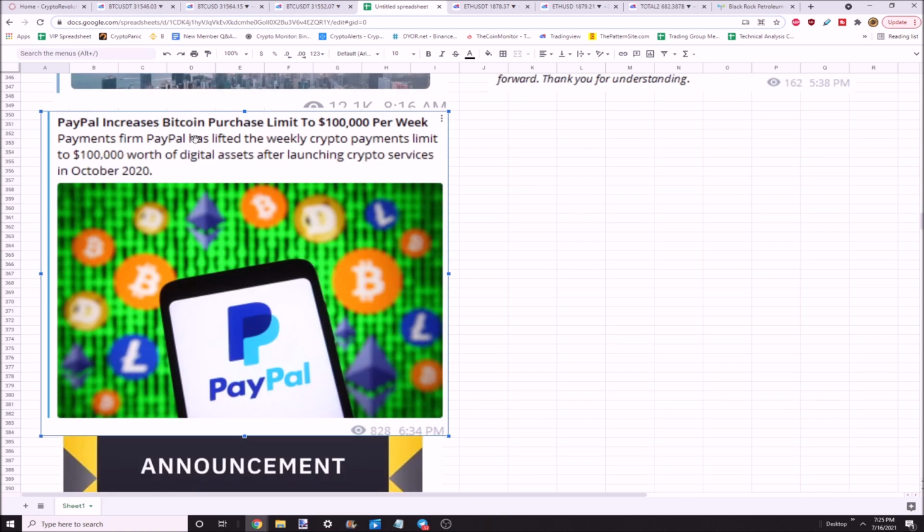PayPal increases the Bitcoin purchase limit to $100,000 per week. And again, the commonality here is big players coming to this market and they just keep making access to Bitcoin, altcoins, more accessible. I mean, definitely, if Bitcoin's price is dropping, do not get stuck on day-to-day price moves, out of Bitcoin for sure.